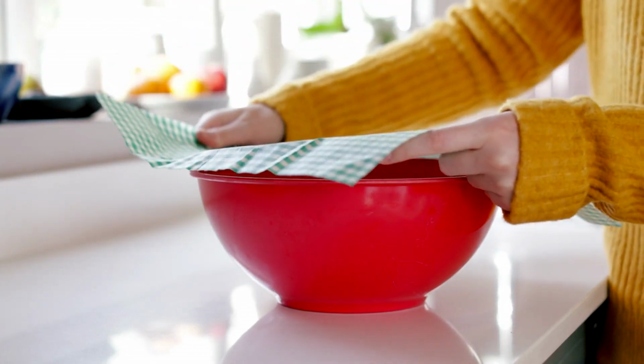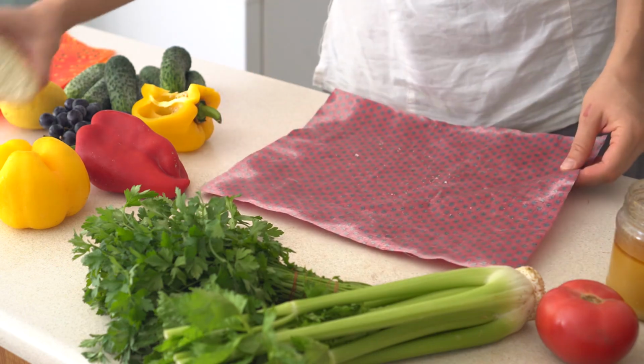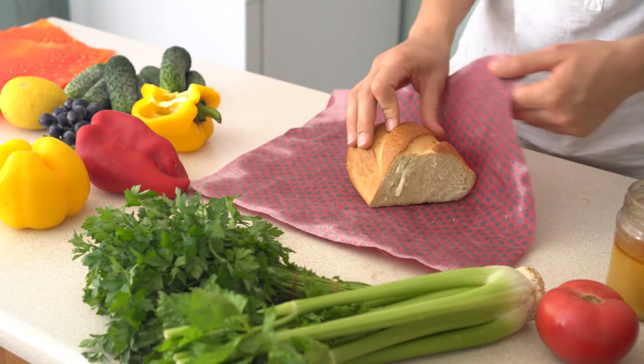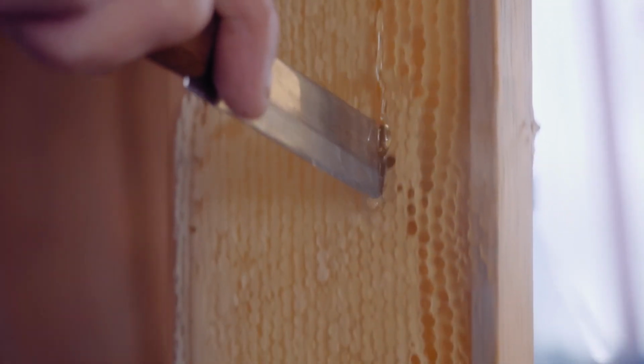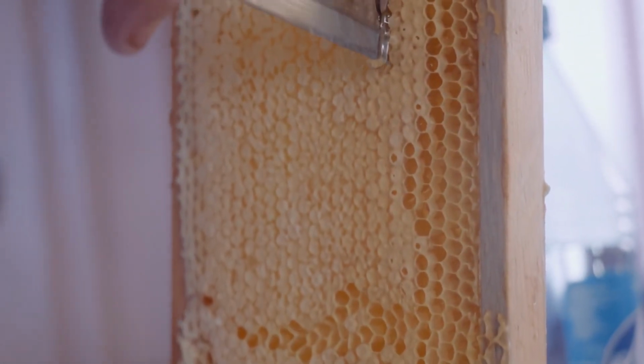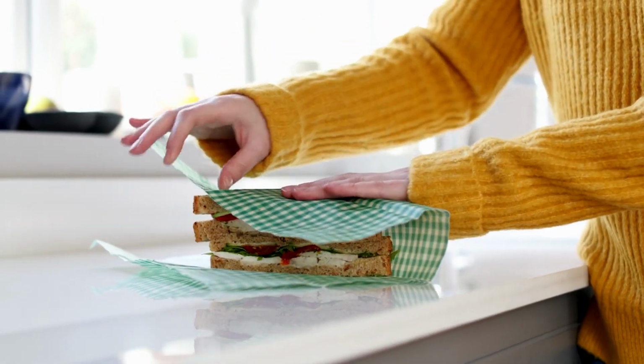Next, consider DIY beeswax wraps instead of plastic wrap. Beeswax wraps are a sustainable alternative to plastic and can be used to cover food or wrap sandwiches. Making your own beeswax wraps is easy. Just melt beeswax and apply it to cotton fabric. This is an excellent way to cut down on plastic use in your kitchen.